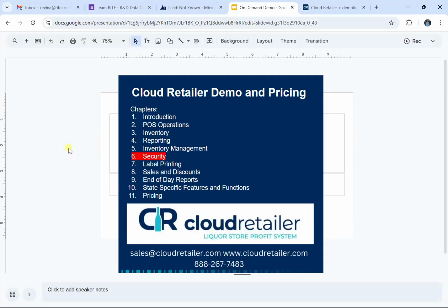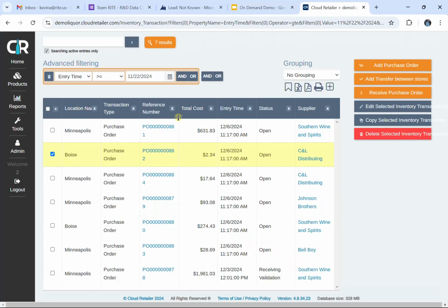All right, next up is security settings in Cloud. In any retail environment, employee theft shrinkage accounts for about half of all retail theft. That's according to the National Retail Federation. So we've built in some amazing security settings that can really lock down what employees can and cannot do within the Cloud Retailer Liquor Store Profit System.